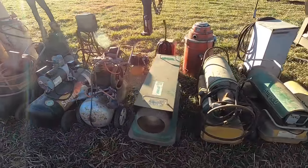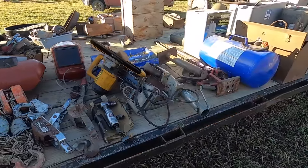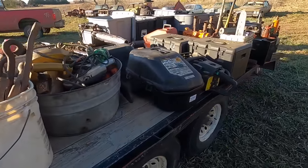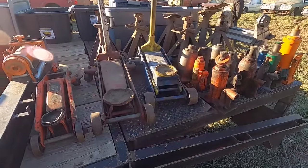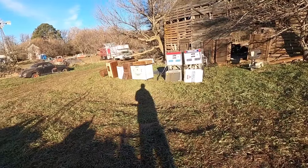Must have bought every air compressor he saw in NIPCO. Torches, welding helmets, jacks, drill bits, a couple old floor jacks, bottle jacks, a couple gas pumps. They're probably from the 80s, a little bit newer. Food trucks here. That's all we need.